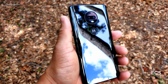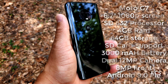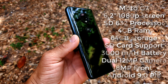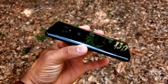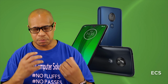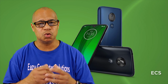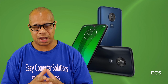You have a 6.2-inch 1080p display. You have the Snapdragon 632 processor with 4 gigs of RAM. You have 64 gigs of internal storage complemented by SD card support. You have a 3000 milliamp battery in this thing, right? You have all the bells and whistles with headphone jack. You have a Max Vision display. You have a beautiful body style, which we're going to go into more detail in this video. Also, you have a dual camera setup in the back, dual 12 megapixel cameras, and then in the front you have an 8 megapixel camera.